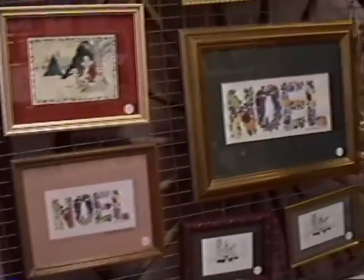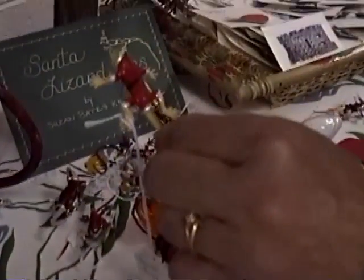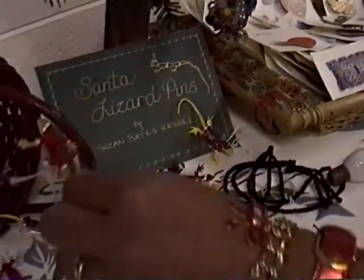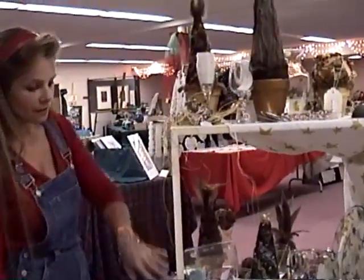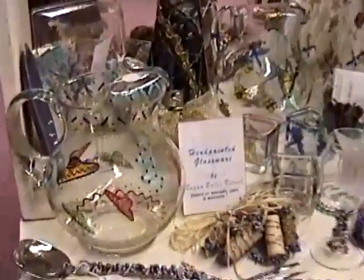And then just some other holiday items. Even silly little lizard pins. Let's see, sorry about that camera. Lizards in Santa suits. Silly, but it was fun. Clothing and hand-painted glassware. It's been baked on so that it is safe to dishwasher and wash and use.